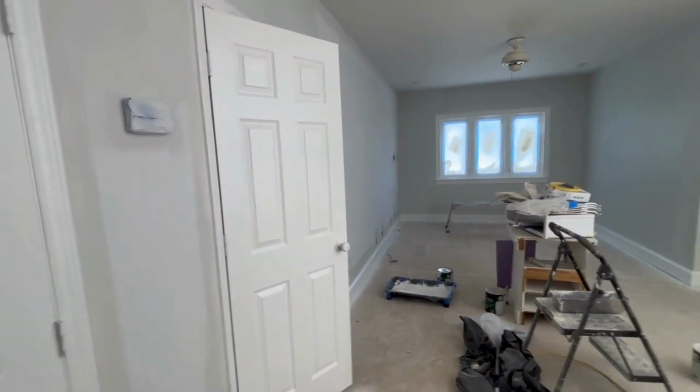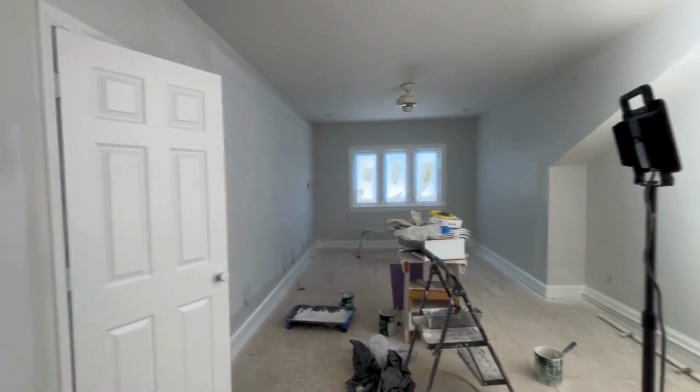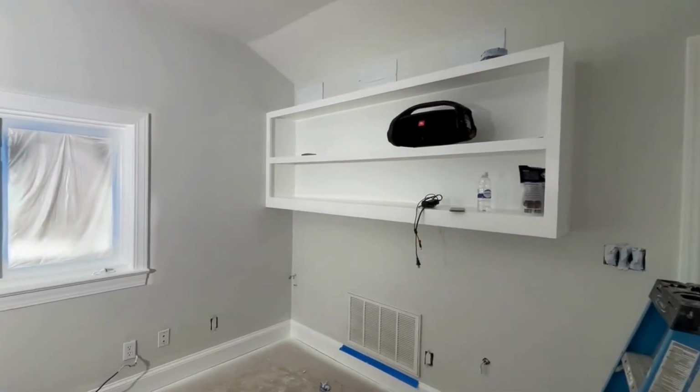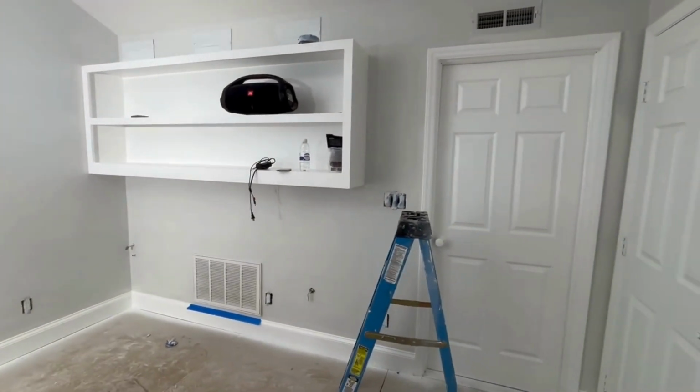So Jesus has cut in all the way around and has started rolling. All of this has been rolled with one coat. You can really see it looks great off of that white trim. So this wall is pretty much done.